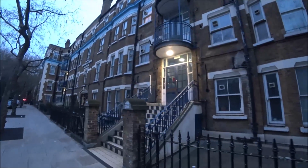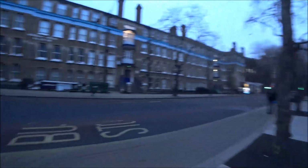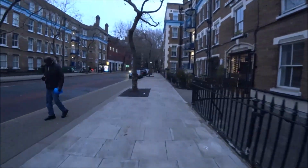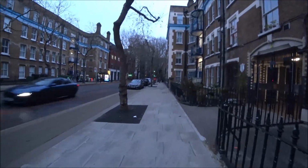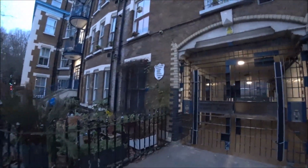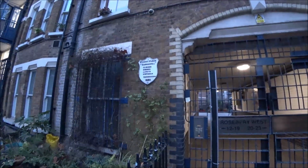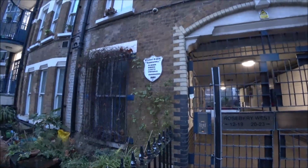So these flats either side of the road are Rosebery Square. Rosebery Square that side, Rosebery Square that side. Plaque on the wall to have a look at. Let's see what it says. Rather boring, telling you the church wardens in 1890.